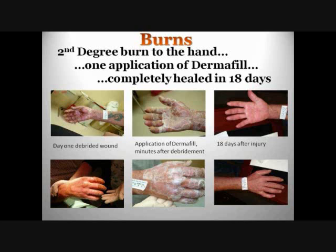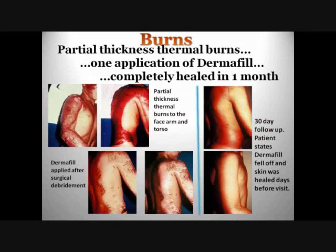Dermafill is simple to apply and is non-allergenic. This is typically a one-time application. For more large and/or complex wounds, Dermafill may need to be patched or reapplied. Dermafill is indicated for non-infected acute and chronic partial thickness wounds.